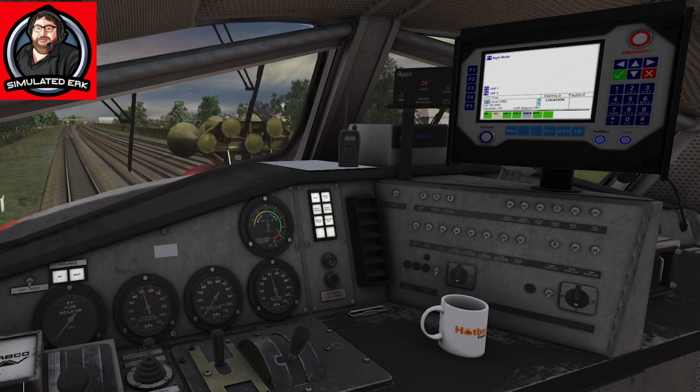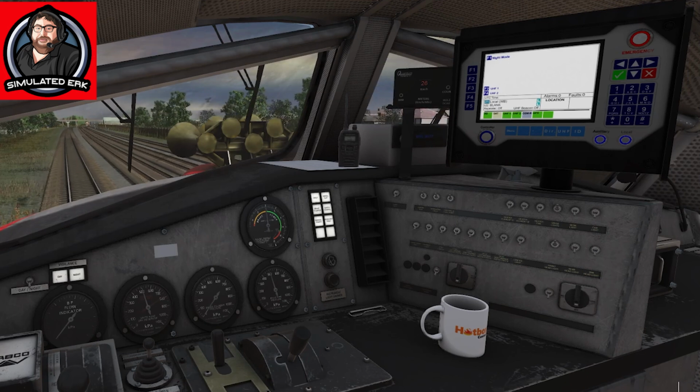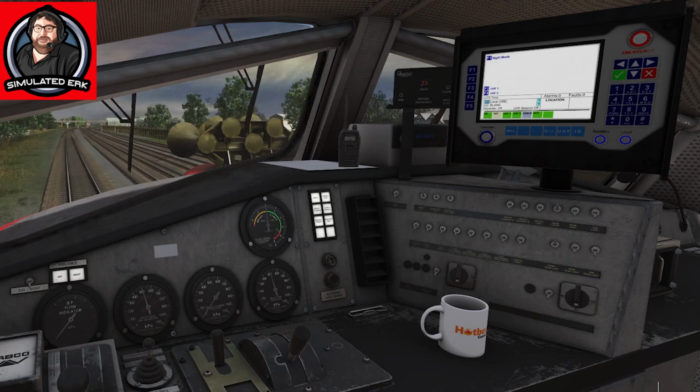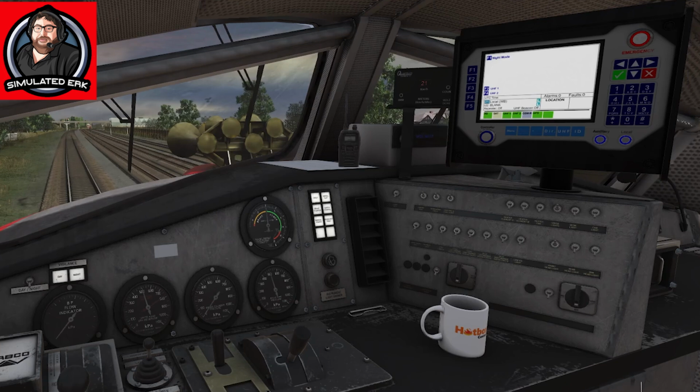Now, I haven't set up a timetabled path or anything like that, so we may have to just stop at this signal and see what happens, which is not that far away.